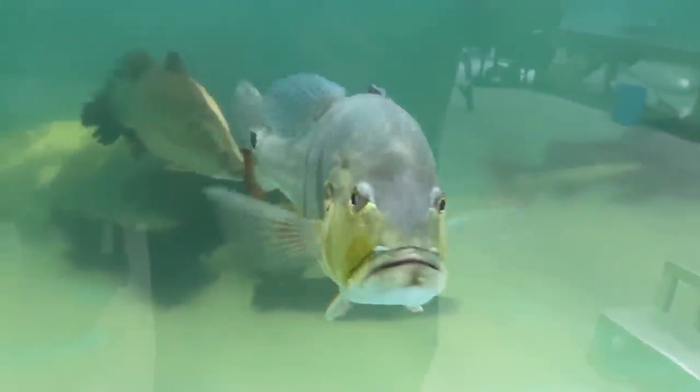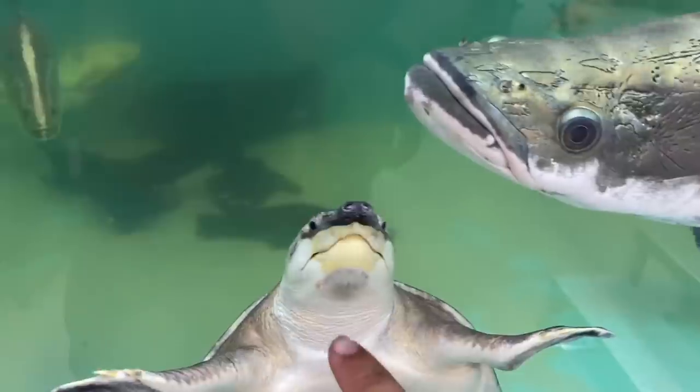Right now it's a little cloudy because they kicked it up. I kind of spooked them when I tried to feed them, but imagine that in your pond at your house or your aquarium. Look at that. Hey, how you doing? Missed you.